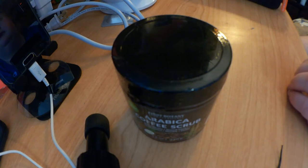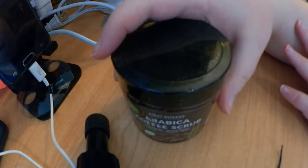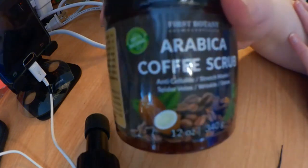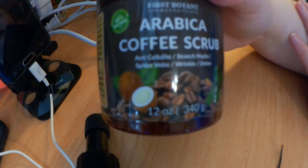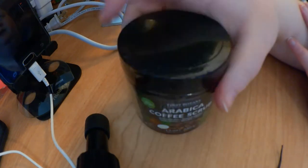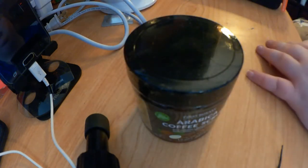Let's see here. So this is 100% natural Arabica coffee scrub, 12 ounces, with organic coffee, coconut, and shea butter. Best acne, anti-cellulite, stretch mark treatment, spider vein therapy for varicose veins and eczema. This currently goes for $14.20 on Amazon. Right now it has a 5% savings, which isn't very much.